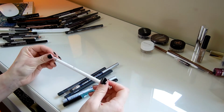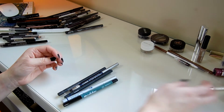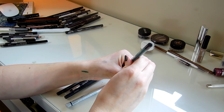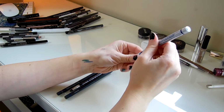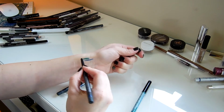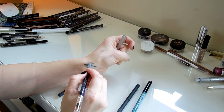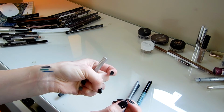This white is a Jordana product. I do not like this at all, so I'm going to get rid of that. These 4 or 5 blue ones. Let's see. That is beautiful. This is a liquid. Oh, I don't like this. Okay, immediately getting rid of this one. This is by Bare Minerals. Very dark blue. This is a Clinique one. My grandma actually got this for me. It's really dark. It's practically black.